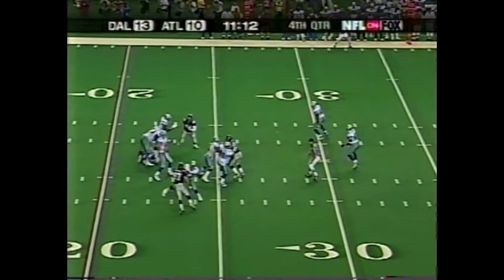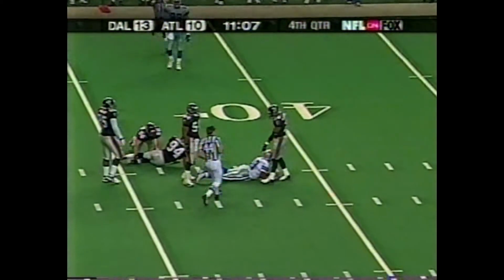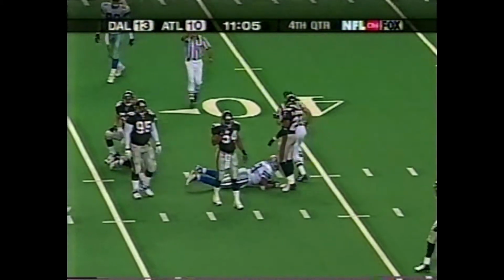2nd and 9, Leaf has the time, now dumps it outside to his tight end Huggins, and Huggins gets close to a first down.